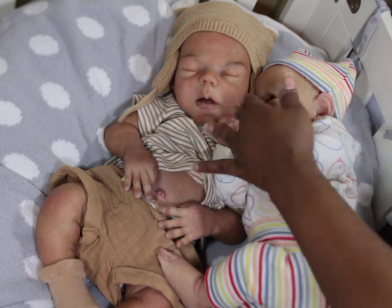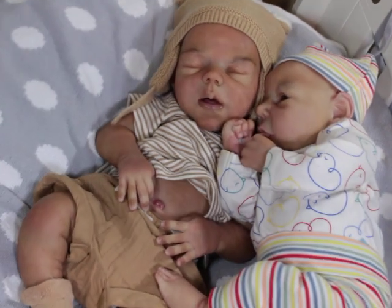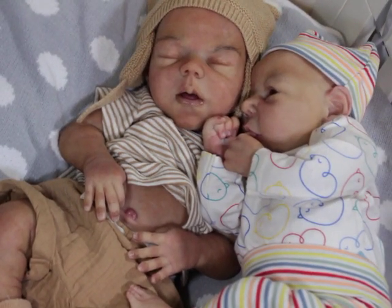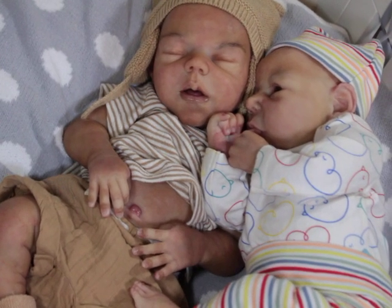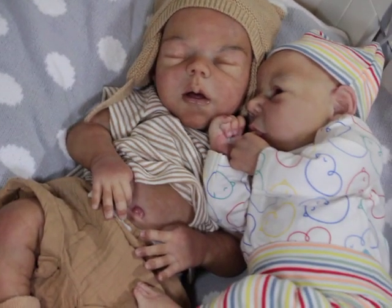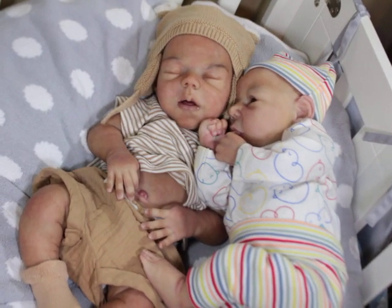But I don't really get over ecstatic about the inside of the mouth. I do like painting inside of the mouth, but it's not that big of a deal because it's not like everybody's going to be trying to zoom into their mouth. But yeah. So, like I said, I just wanted to come on and show you guys these babies together, and show the difference in their little skin tone.